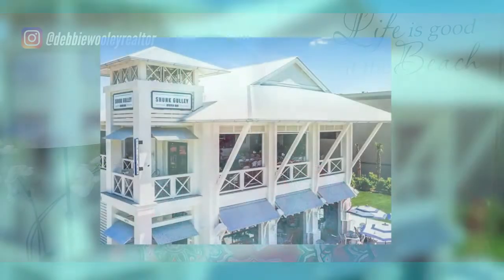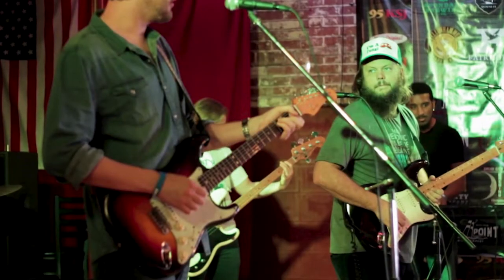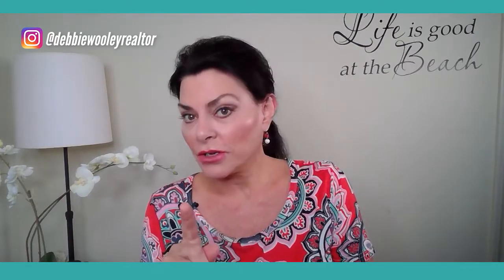So now during COVID, they've opened up downstairs, so there is all kinds of seating outside, downstairs, upstairs. And then you have the Shunk Pavilion, which is just a big green space where they have concerts and all kinds of festivals. So when you're at Shunk Gully, it feels like you're at a restaurant, but also more like a park atmosphere or a partying atmosphere. It's really nice, and people gather there all day and night. So Shunk Gully in Gulf Place is the place to be.